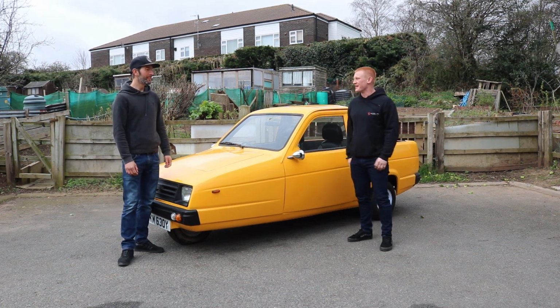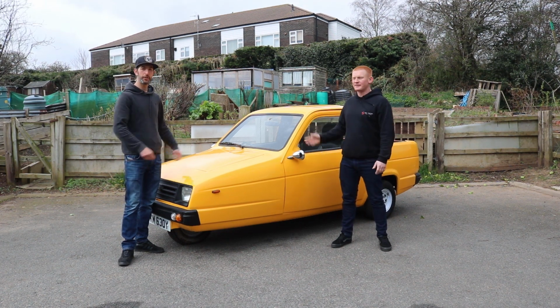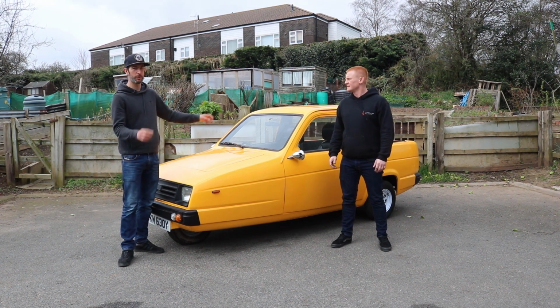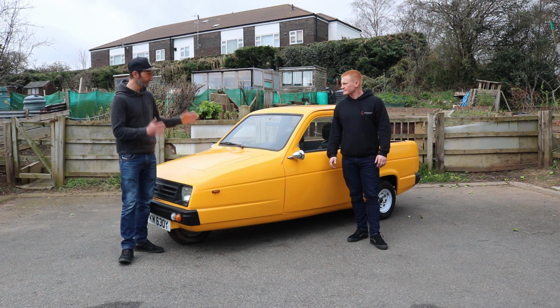The hard work's been done, hasn't it? The hard work has been done. There's a few little bits for the new owner. It's just bits that we couldn't really find, like sourcing little interior tweaks and stuff like that. Someone will put their own touch on. But like Michael said, the main work's been done and it looks an absolute treat.